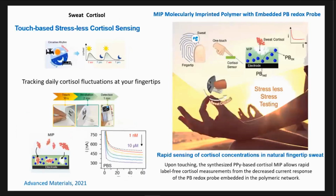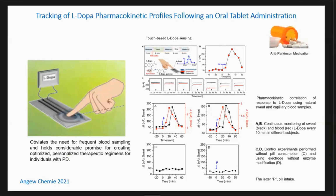The same we apply for cortisol. Here we use a MIP, a molecularly imprinted receptor for cortisol. We monitor your stress level, but stressless, so stressless stress monitoring. You have the MIP for cortisol, and this has embedded Prussian blue. So the electrochemical signal of Prussian blue is decreasing. You add here from 1 to 10 micromolar of cortisol, and the signal is decreasing due to the incorporation of the cortisol into the cavity. So this is cortisol, and same for levodopa, as I mentioned.